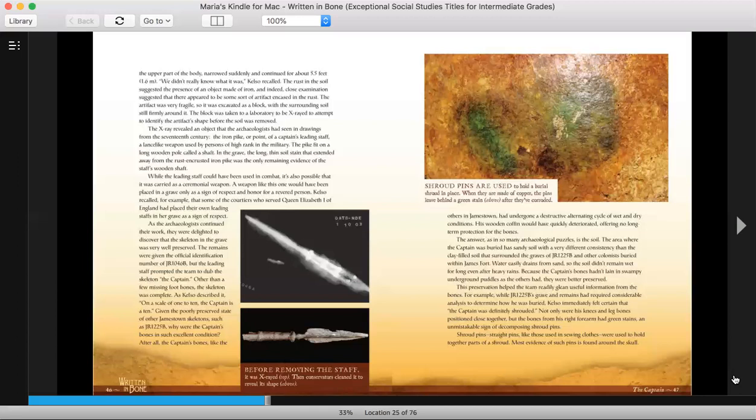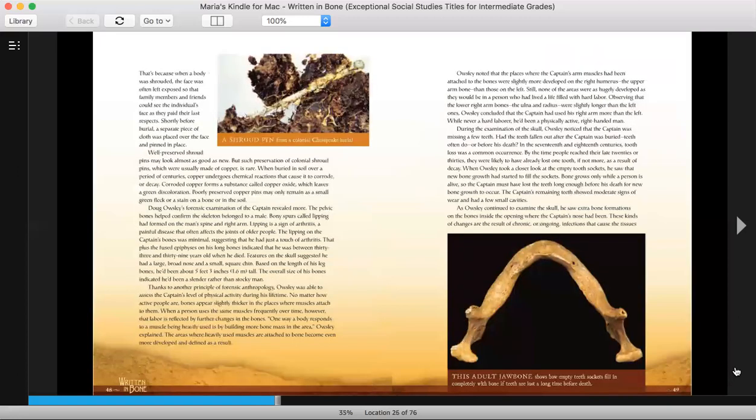Shroud pins, straight pins like those used in sewing clothes, were also used to hold together parts of a shroud. Most evidence for such pins is found around the skull. That's because when a body was shrouded, the face was often left exposed so that family members and friends could see the individual's face as they paid their last respects shortly before burial. A separate piece of cloth was placed over the face and pinned in place.